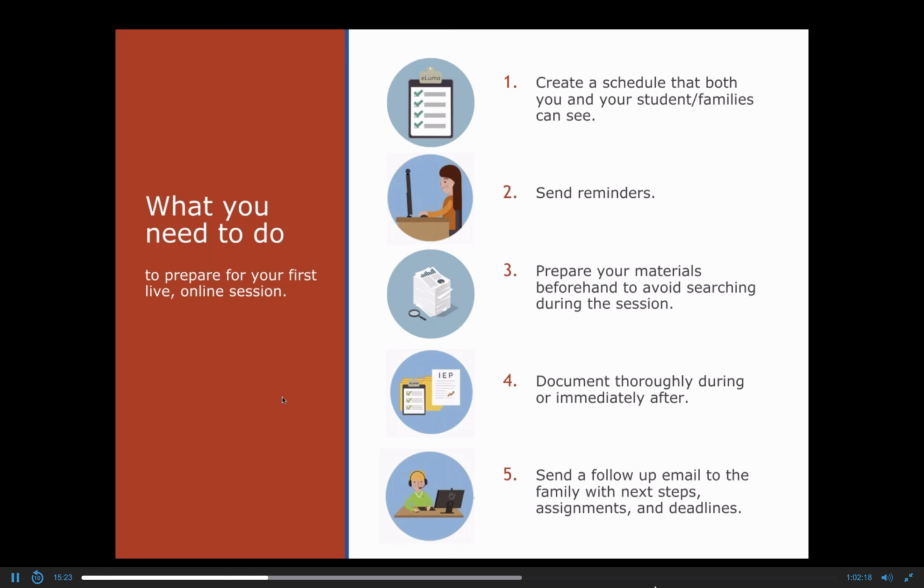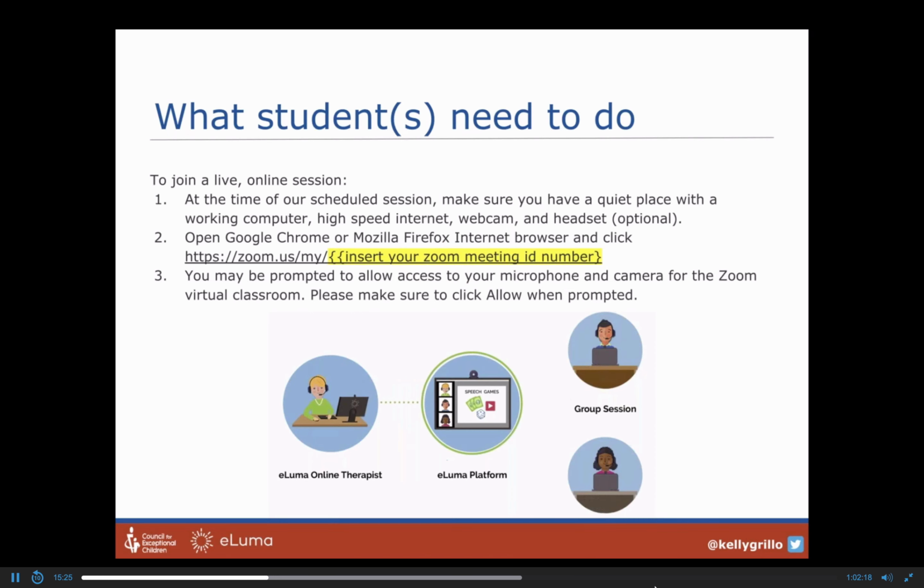Kelly, if you could go to the next slide, I want to show a few of the resources here that you've got. The family needs to have the same kind of quiet space, again, if as practical as possible, a working computer, a high-speed internet connection, a webcam, and a headset. And then in your invite or in your instructions, include your link to Zoom, and they click on it, and it will automatically open up that application.